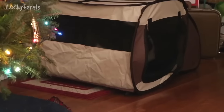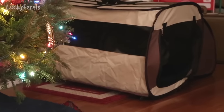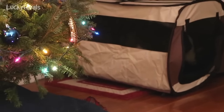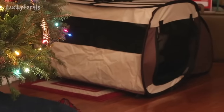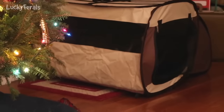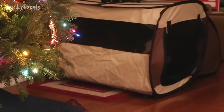I moved the collapsible crate and Stella has decided she wants to go lay down inside of it. It's kind of to the right of the Christmas tree. Stella's checking it out. To me, it always looks like a little mini Winnebago for cats. It's like a little camper for cats.